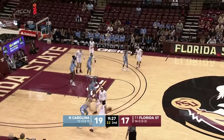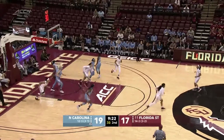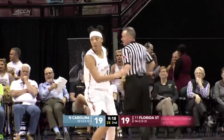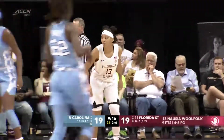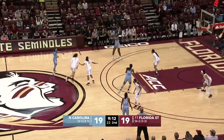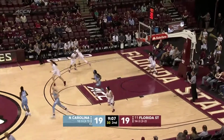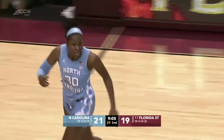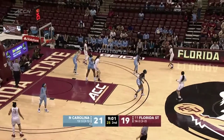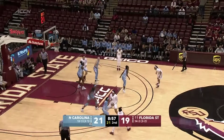Gillespie made her first bucket and has been quiet since. Woolfolk is never quiet. What a finish with the left hand. Showed the ball in her right hand to keep the defender away, and then finishes on the left side with the left hand. Impressive move from Naja Woolfolk to tie the game. 19 all. That is a long-range two drilled by Bailey. Time the freshman River Baldwin just caught hedging a little bit too far on that screen. Janelle Bailey makes her pay with the 15-footer.